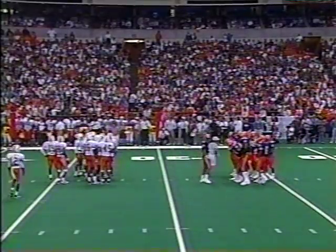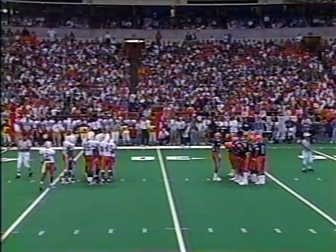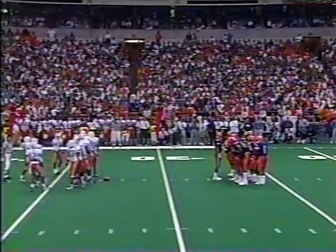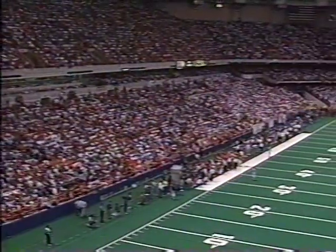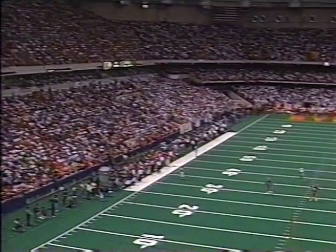We're pretty sure that we've gone past 50,000 in the dome today, because this was the toughest ticket they've had around here in a while. Yes, it was. First sellout of the year, too.